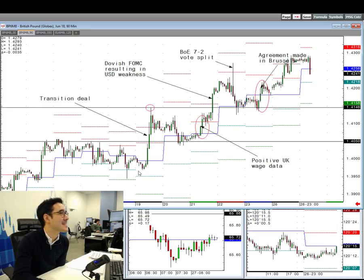And this is putting into context last week's move in the pound. So this was obviously the Monday last week when the transitional deal was secured, the positive UK wage data, the dovish FOMC dollar weakness, so cable moving higher. This was the Bank of England flash activity on the 7-2 split, and then the agreement in Brussels that we had at the end of last week.